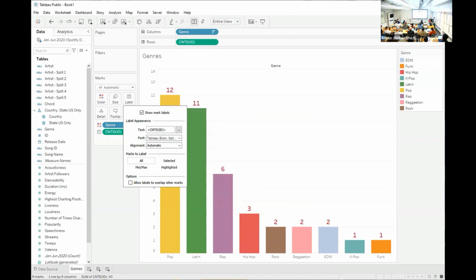This is not visually appealing to have red numbers on there, but I just want to kind of give you a sense of how customized things can get.